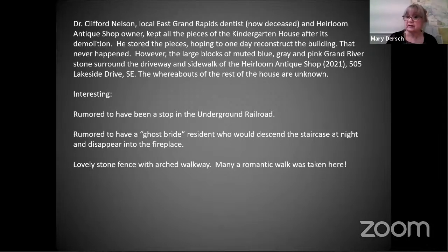And for sure, the kids that attended, known as the kindergarten house from about 1926 to 1963. So many kids went to kindergarten there, and they remember that there was a door in the floor. It was also rumored to have a ghost bride that would come to the top of the stairs at midnight and descend into the fireplace. And it also had a beautiful stone fence with an arched walkway, and many romantic photographs were taken there.